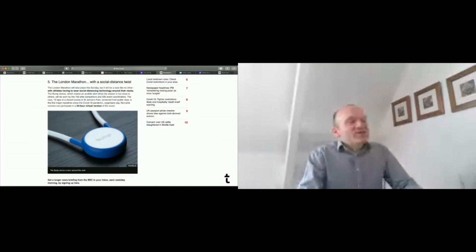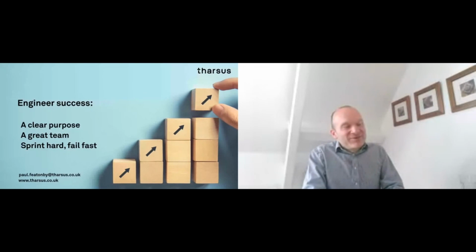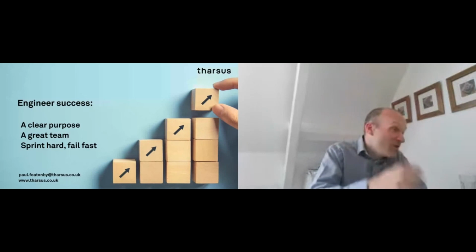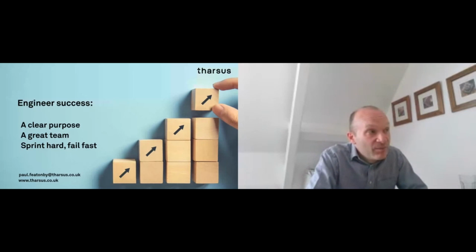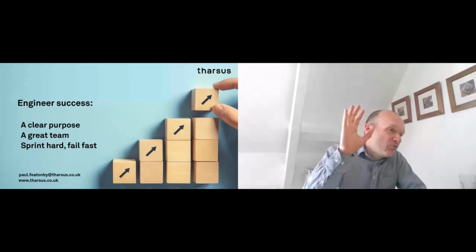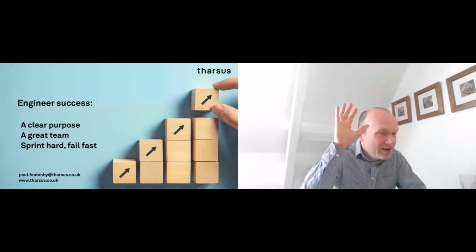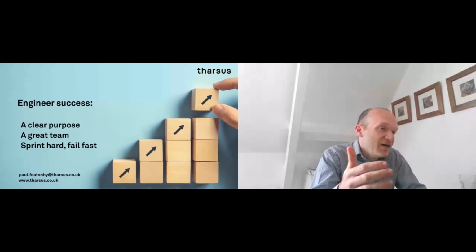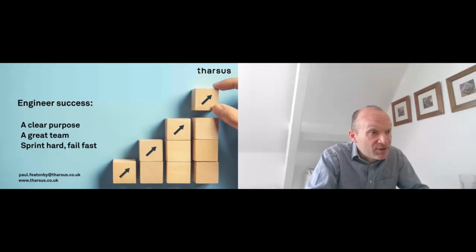So just our takeaways from that. It was a fascinating journey. It was a great time to be able to do something good. But 3 things were really important in terms of the success of what we did, and probably in this order. Number 1, we had a really clear purpose. There was a really clear vision, mission that people were behind in terms of keeping people safe, saving lives, saving livelihoods, and then a really clear specification purpose in terms of what we were trying to do in terms of encouraging social distancing.